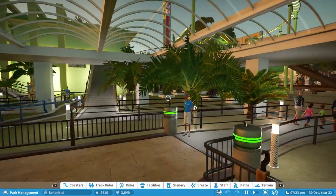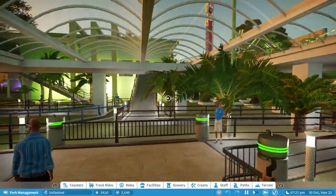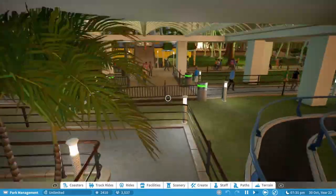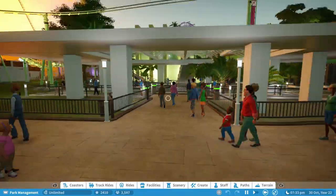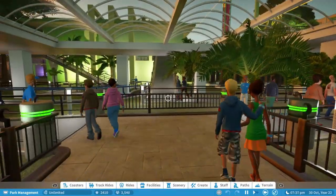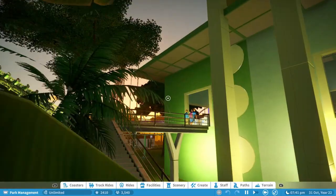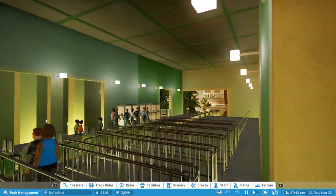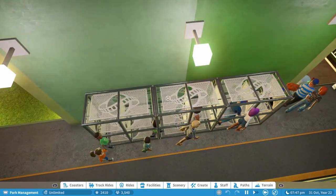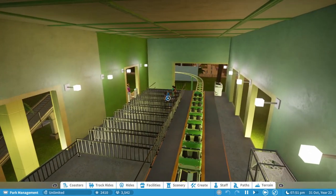Oh hello, there's two queues here. Oh, that one's for Ascendance. All right, that's a really nice way of doing it. Rather than having queues everywhere, it's a really nice way of splitting people off there. So we'll go up to here. I like the green. I like the patterns going on here, and the colours as well. The different shades of green work really well.